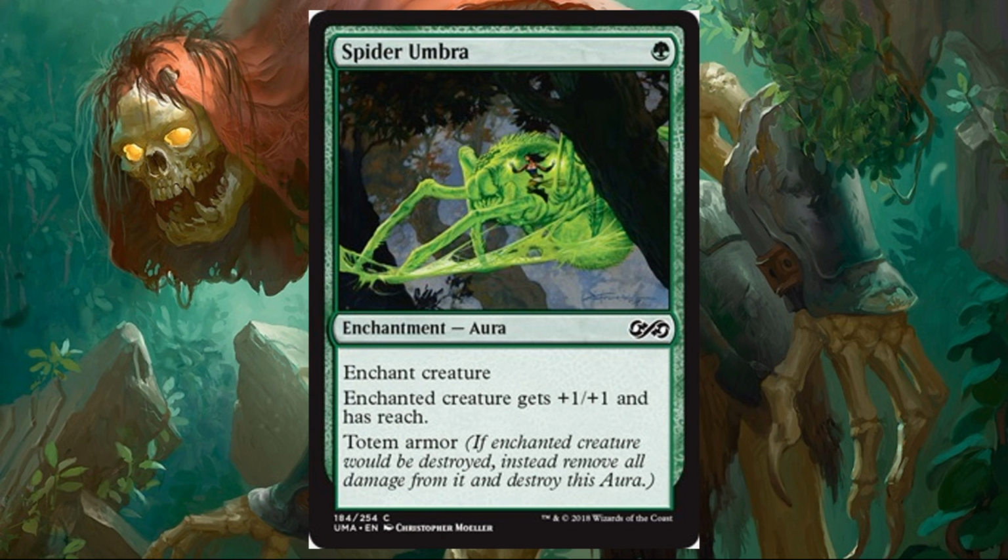It sees play in Modern Bogles, so the Rise of the Eldrazi foil, which is the only foil available, is about $6 or $7. Now the regular copies of the card are under $1 for Rise of the Eldrazi. Arch Enemy, maybe a little over $1, but that's it.